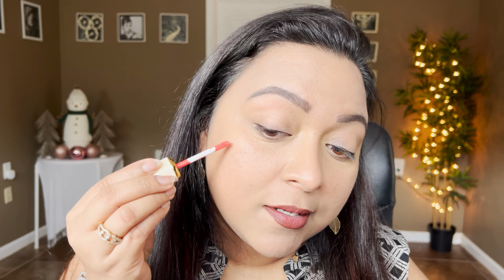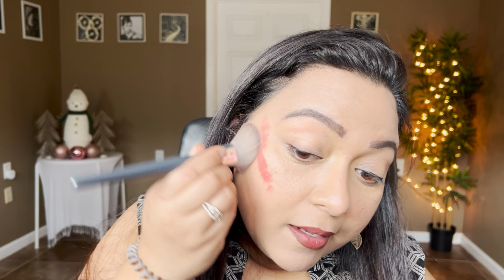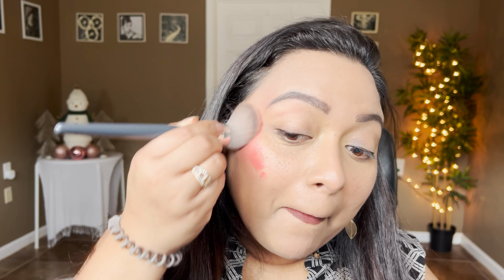Okay, next let's start off with this shade, and this is called Poppy. It looks like a punchy pink shade. So I'm gonna apply that here on this side of the face so that you can see it in action. Look at that. The pigmentation is real, okay? I'm assuming that this would definitely work on like deeper skin tones. So let's start blending. Ooh, that is pigment.